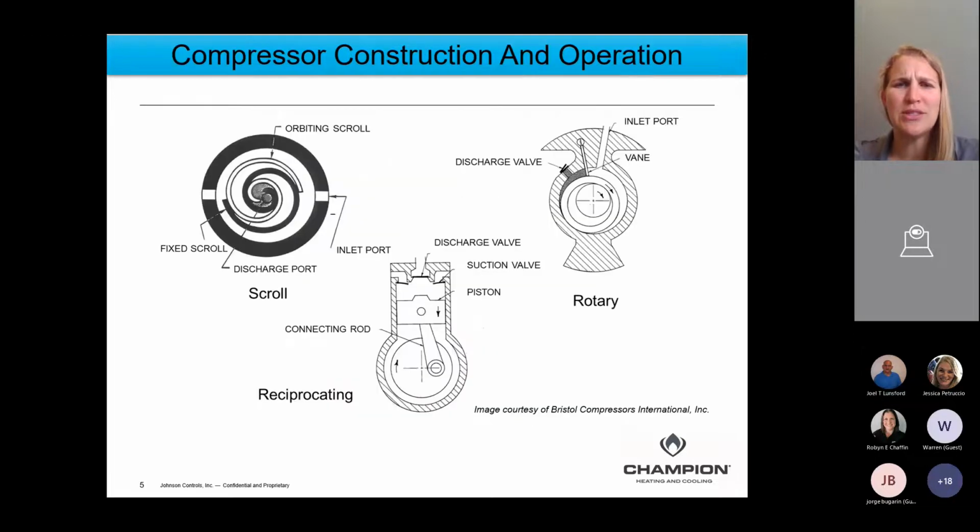So Joel, sometimes you might hear some of the terminology, like you're flooding the compressor or you're starving the compressor. Is that what you're talking about when you're talking about getting proper flow?